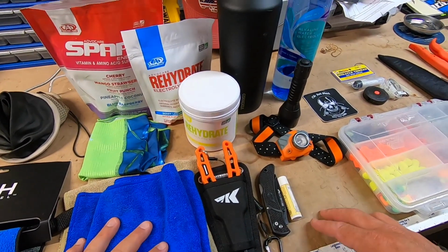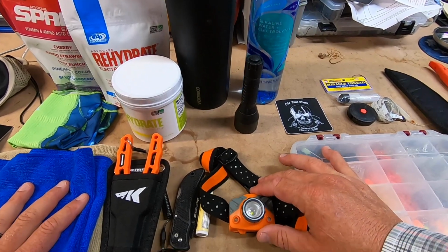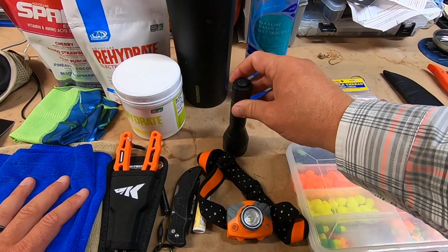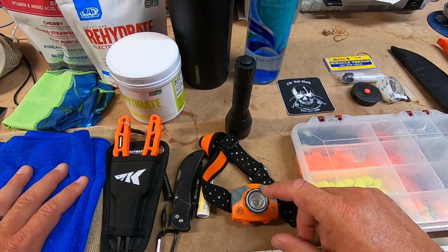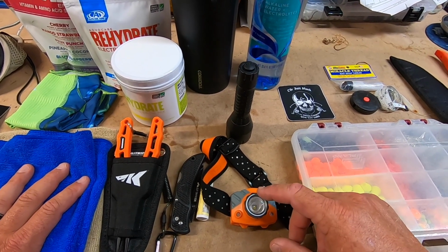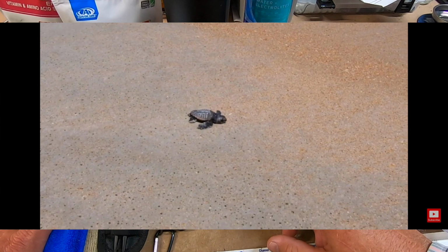If you're going out in the morning, make sure that you don't forget your headlamp. And the headlamp is pretty critical if you're going to see. I have another flashlight too to help me on the beach. Remember, turtle season's coming, so no bright lights. You need to have one that has a red sensor on it. So if you're night fishing, you need to make sure that you respect the turtles, because they're going to come up onto the beach.